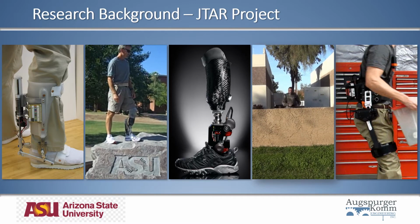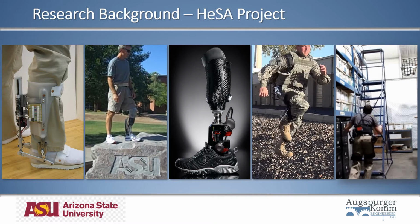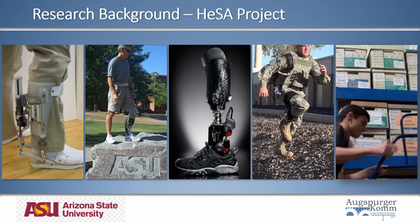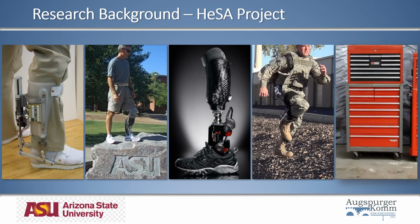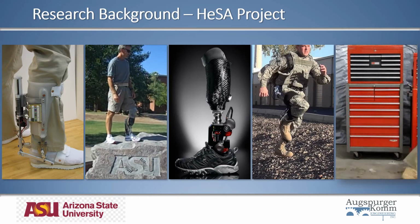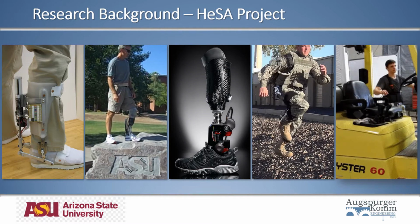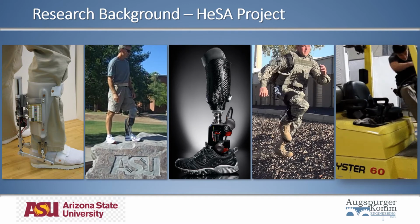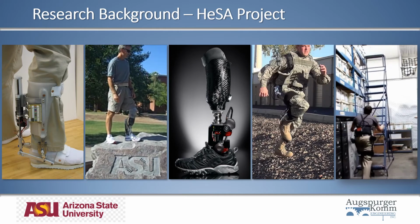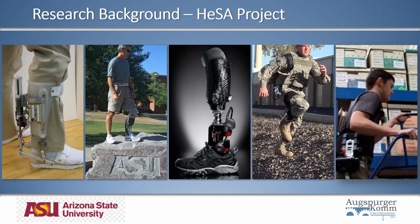In the last panel, the hip actuator is reduced in size and weight and was adapted to support efforts in a warehouse environment. The HeSA project was initially funded by DARPA and then adapted to support warehouse work. HeSA focused on providing torques to the hips with peak torques at about 20 Newton meters. Like the JTAR project, the HeSA robot was designed to reduce fatigue while walking, but not interfere with other non-walking tasks. The user is allowed to go about normal work activities and not worry about robot activation.